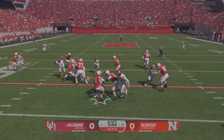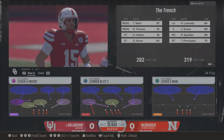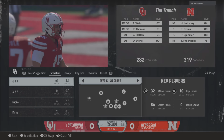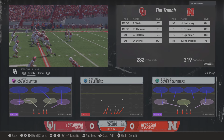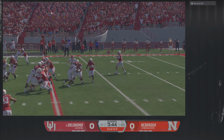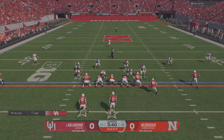They'll give it to the back. Fighting off the defender. Into the pile, maybe got one. He's stopped at the 21. And you want to run the football. That's okay. You'll take some of these. But if they start to add up down the road, obviously, you might want to think about airing it out a little bit. Didn't get much on first down.